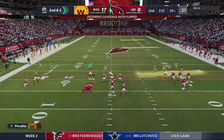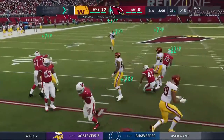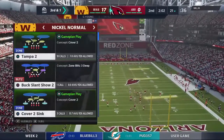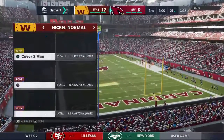A good pickup there. 8 yards on the first down completion. Brings up second. On second down, it's Drake. Fights forward for only about a yard up to the 21. Chase Young on the tackle. And we've hit the 2-minute mark in this first half of action. 3rd and 1.